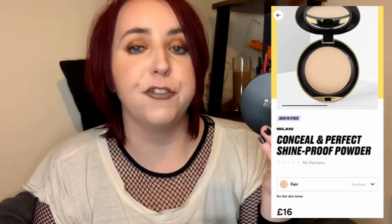I mentioned in my yearly favourites that I have a love affair with powder foundation. I'm so tempted to get the Fenty Beauty powder foundation, but I have quite a few still to get through. I have said maybe if I get through the powder foundations I currently own, maybe I'll allow myself to get that. I pick up powder foundation all the time, and this Conceal and Perfect Shine Proof powder, it's used as a powder foundation, and yeah, I've hit pan on this.